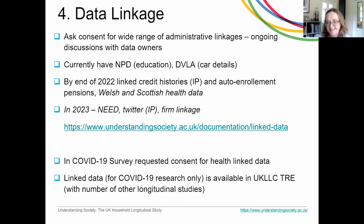So you can get linked Understanding Society and NHS data if you have a research question that's relevant to COVID. As I understand it, they are trying to broaden that remit at the moment, so hopefully that proviso, that you can only do it for COVID research, will be gone soon, so you can do it for any research questions that interest you where you would want linked data.